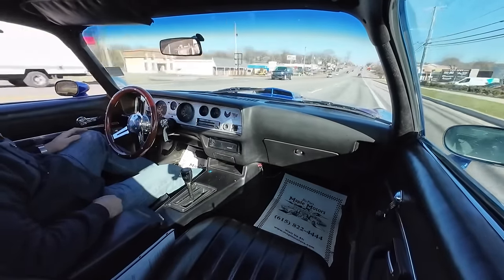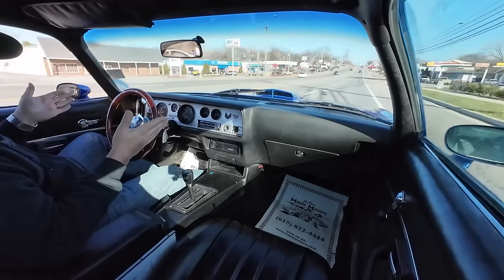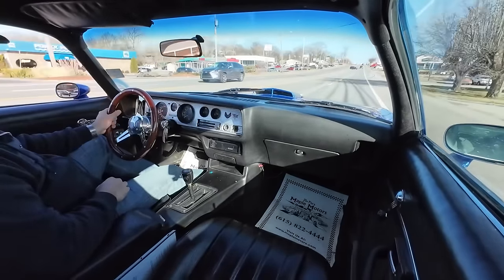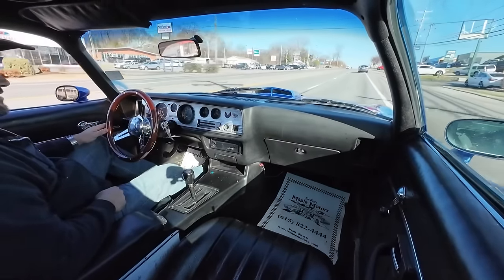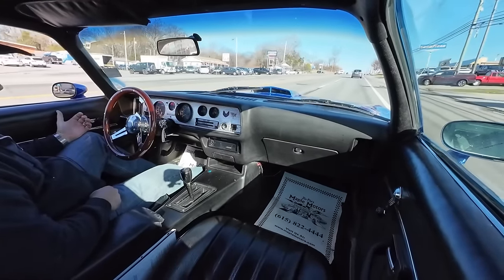Speedo is not working on this one. She's going straight as an arrow down the road, and she's actually got tight steering. Feels pretty good. Try her brakes. They feel all right. It's not too bad. Back in her throttle.